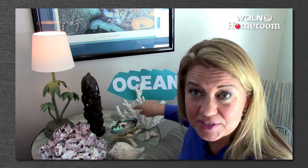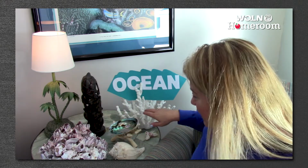Another really neat creature in the ocean is really unique because it looks like a plant, but it's actually an animal. It's coral, and I have a fake piece of coral back here to give you an idea what it looks like. You don't see any eyes or ears. It doesn't look like an animal, but it actually is.